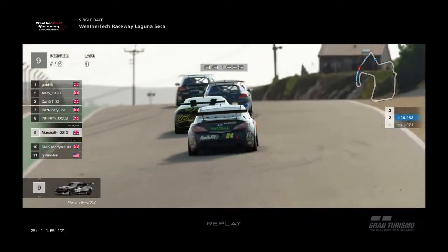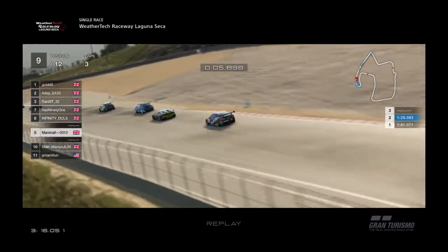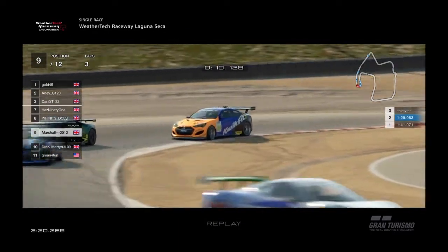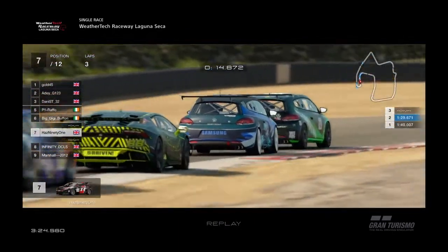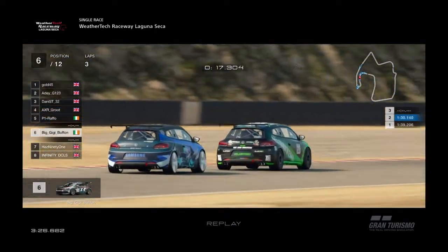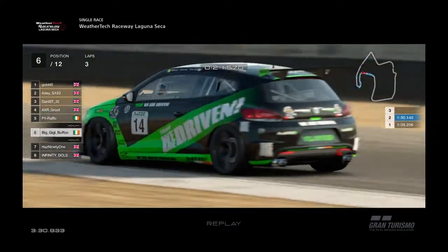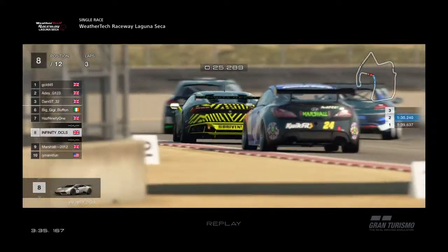Buffoon now trying to defend from Haz, Infinity Dave, and look who's back. Marshall's back up into 9th. He's going to try and get a couple of places and follow these cars now, as Buffoon is coming under pressure still from Haz. Can Haz mount a charge onto the back of Buffoon? He's right behind him. Remember, don't hit the sausage curbs. You'll unsettle the car, put you on 2 wheels. We might see plenty of that as we head now.